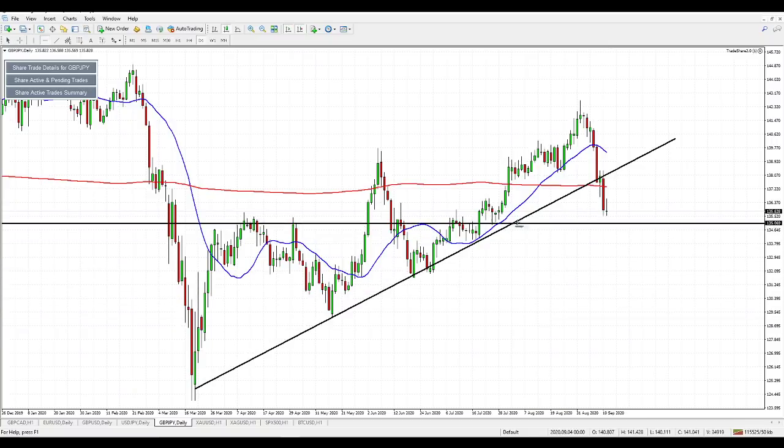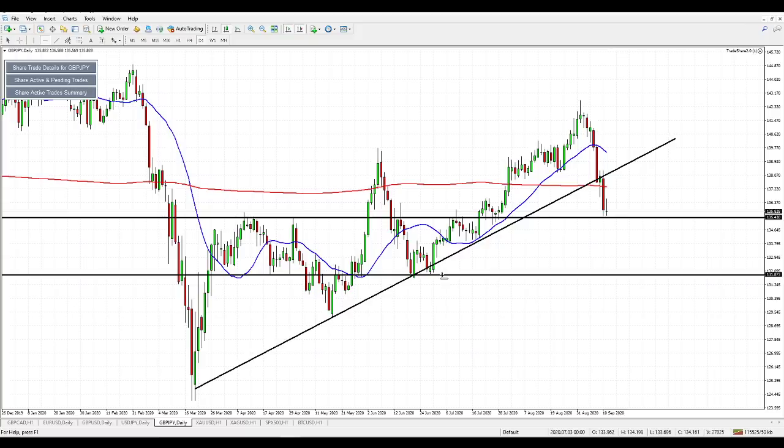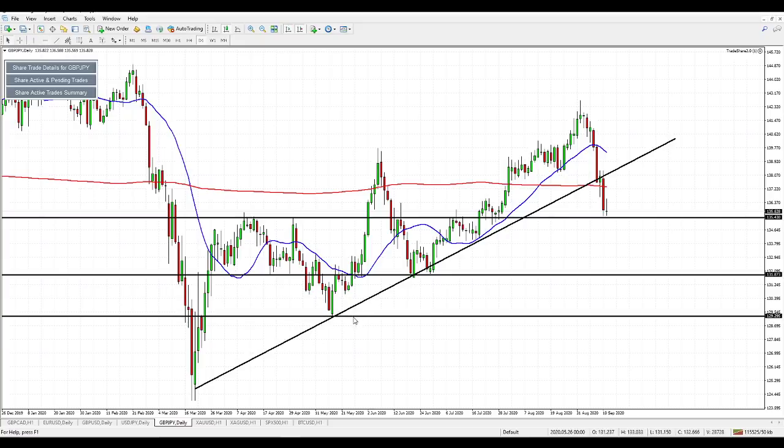Really, there's nothing too significant. I guess we're pretty close to this level, that 135 mark, but then there's also not even really much to stop it in terms of support, in my view, until you get down to 131.8 and maybe even down to 129.30. That's very interesting to see.